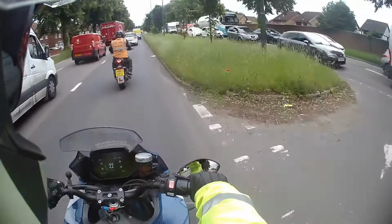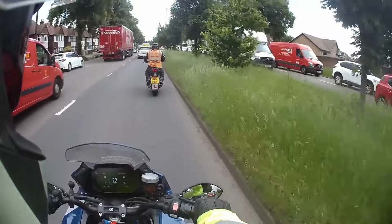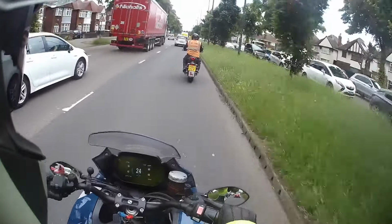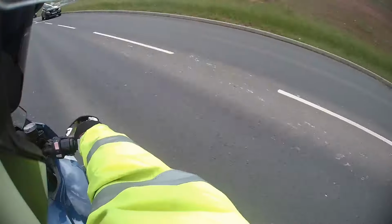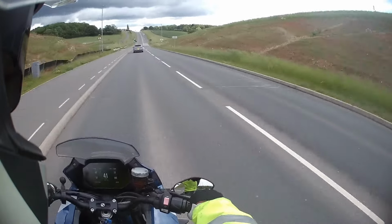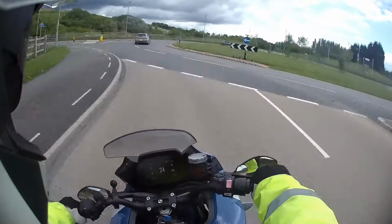Stay in position 3 in this lane, over to position 3. It just buys you a bit more safety. They'd push across anyway wherever you were. Carbon monoxide. Okay, pedestrian crossing, but nobody's there, so they're unlikely to change. So I'm going to stay on the inside.